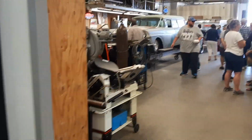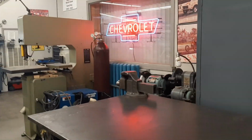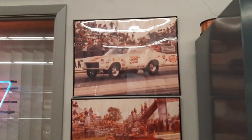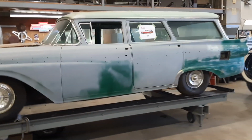And this is where the magic happens, folks. Yes, they even open up their shop so that you can come in and take a look at it. In fact, there's some pictures of that drag car that's sitting outside with the top up when it was on the track. That's beautiful. So yeah, they're currently doing some refurbishment work here.